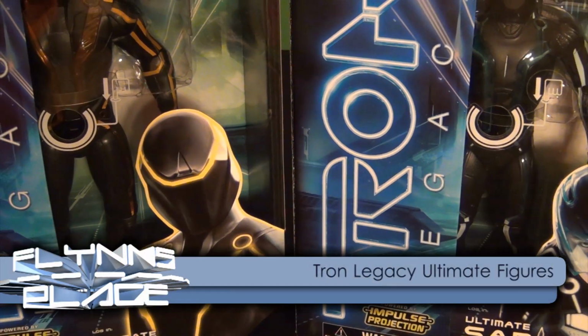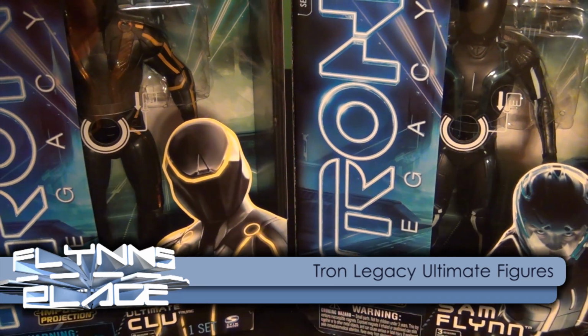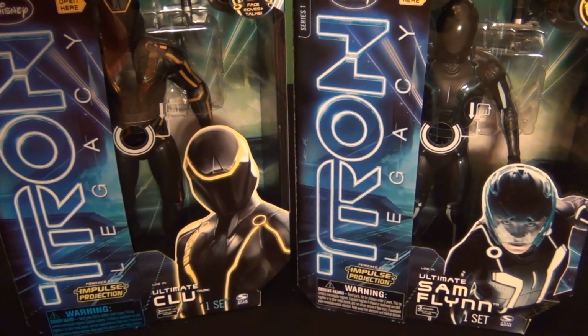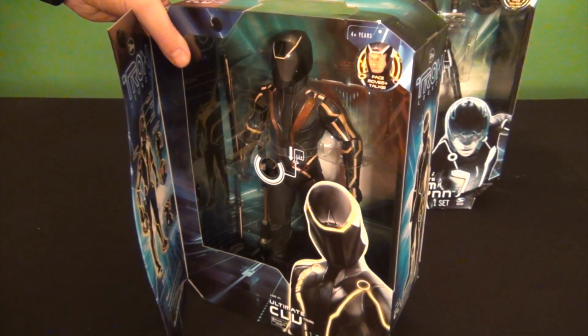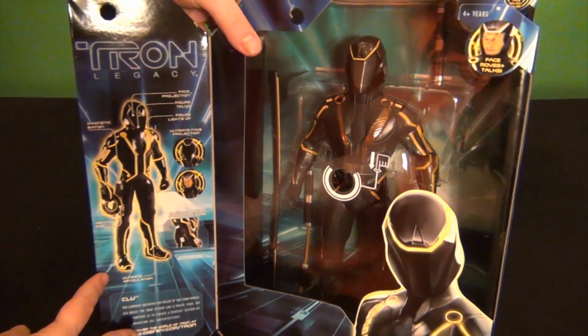And if the Deluxe figures aren't deluxe enough for you, you can always go with these Ultimate figures. These super detailed figures also use the badass impulse projection feature.